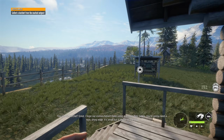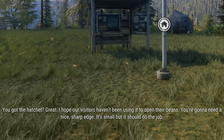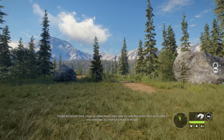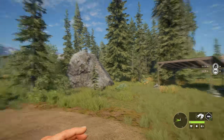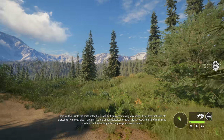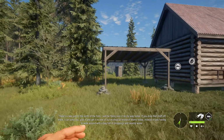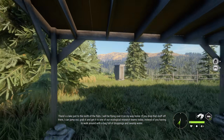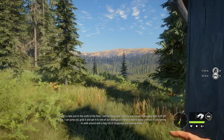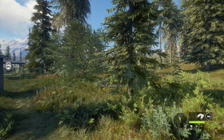You got the hatchet? Great. I hope our visitors haven't been using it to open their beans. You're going to need a nice sharp edge. It's small, but it should do the job. Where's the tree? There's a lake just to the north of the flats. I'll be flying over it on my way home. If you drop that stuff off there, I can jump out, grab it, and get it to one of our ecological research teams today. Instead of you having to walk around with a bag full of droppings and swamp water.